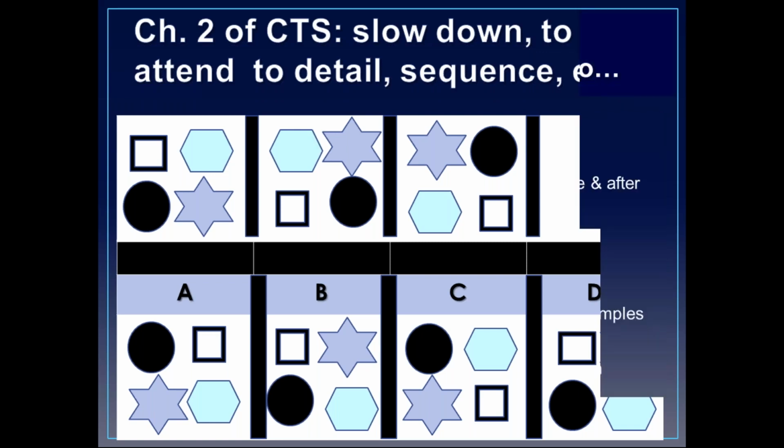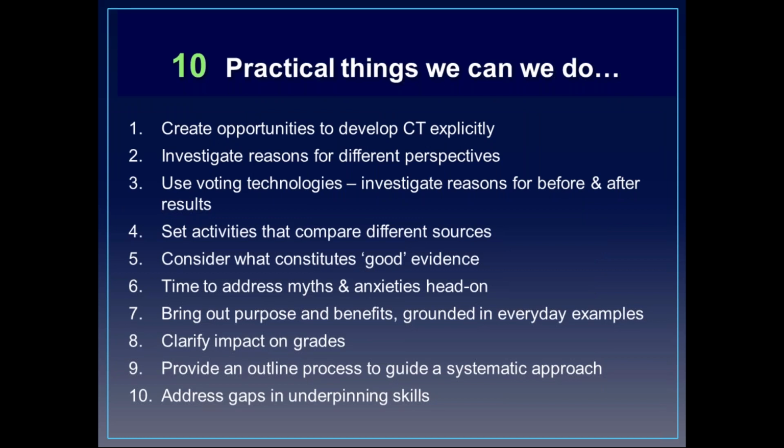So here is a summary of 10 practical things that we can do, referred to in the webinar. So creating the opportunities, investigating the reasons for different perspectives, using voting technologies for those before and after results to help us to understand how people form and change opinion, setting activities that compare different sources, considering what constitutes good in terms of the evidence, giving time to addressing the myths and the anxieties head on, bringing out purpose and benefits grounded in everyday examples, clarify the impact on grades, providing an outline process to guide the systematic approach, and then finally, if needed, addressing gaps in those underpinning skills.